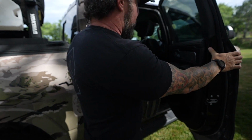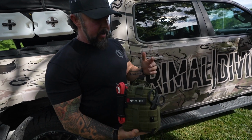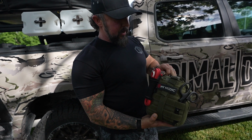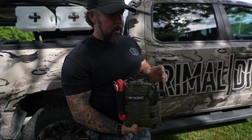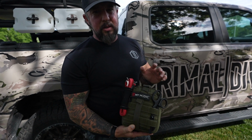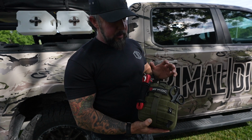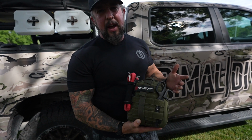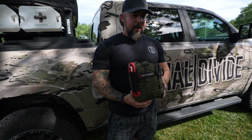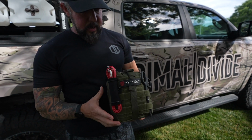one of the things that I always run, keep with me, is the My Medic kits. On their website, they've got a ton of different kits that you can order and get it kind of the way you want it, or you can just piece them together. You can buy your own bag and add the items that you want. Or like I said, they already have a lot of kits put together that have all the important stuff. This one you can see the scissors and a tourniquet here on the outside.